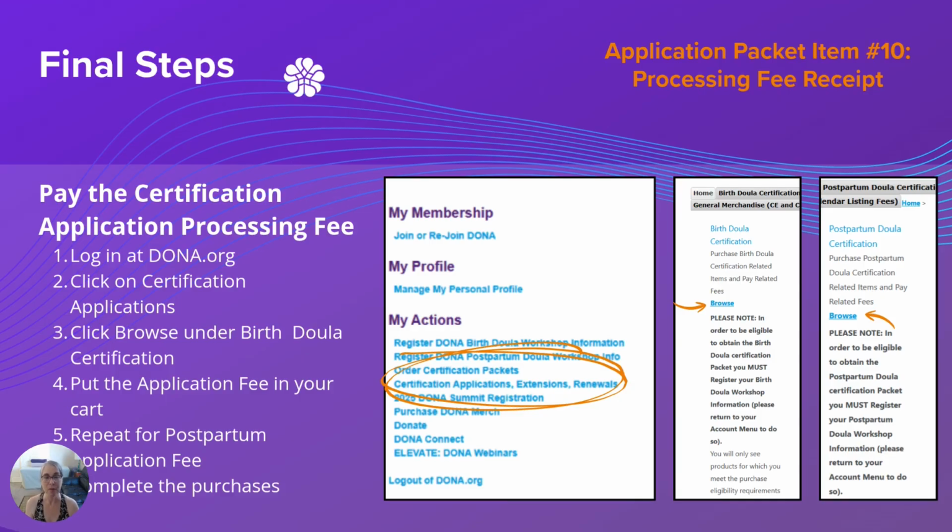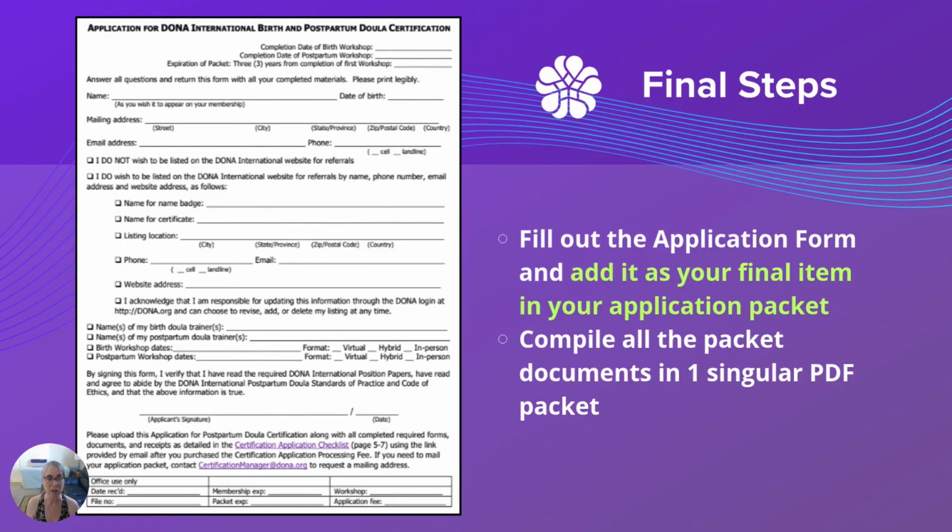About 30 to 45 minutes after you've done that, you'll get a follow-up email that has a link for where to turn in your application. We'll see that in just a second. Next, we want to fill out the application. Make sure to sign and date that. Make sure that if you want to be listed on the DONA directory, that you've ticked that box and that you've put in the name you'd like to have on your badge that DONA sends you, as well as the name you'd like to have on your certificate.